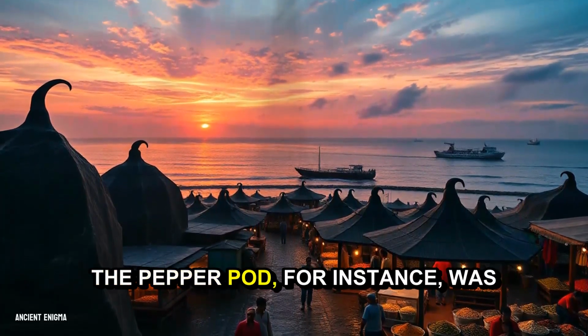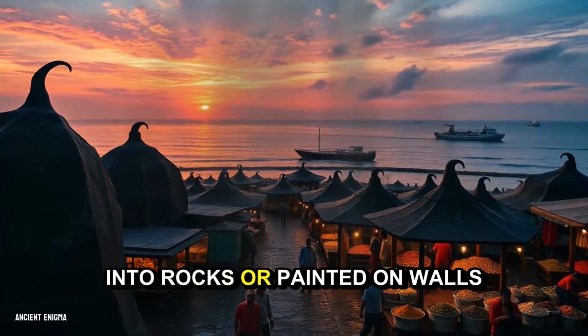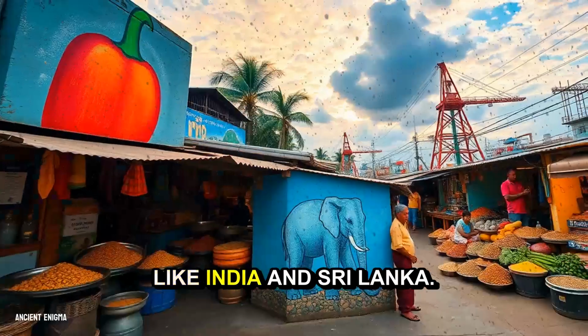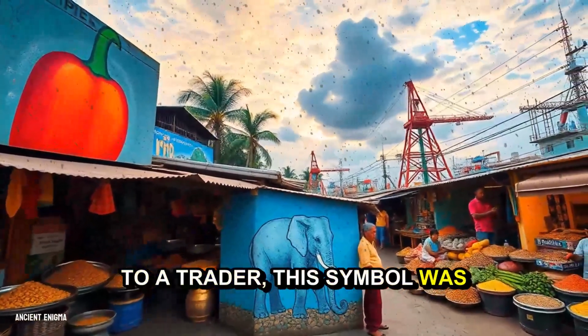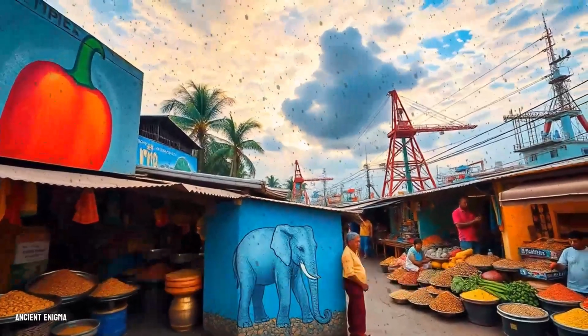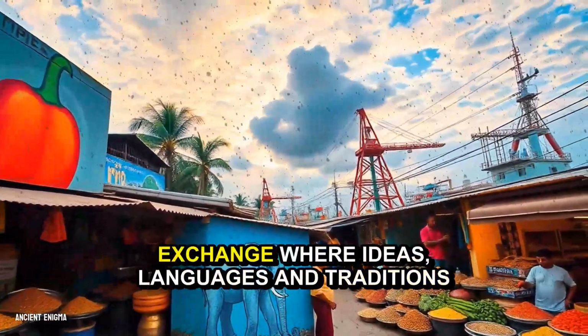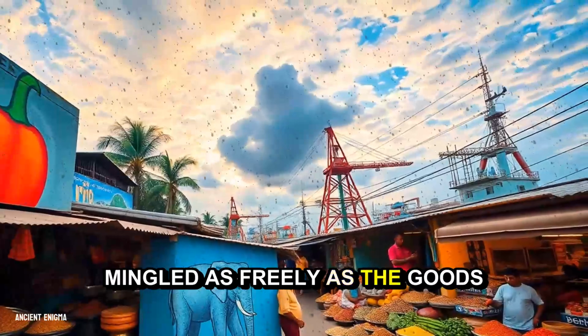The pepper pod, for instance, was a simple yet ingenious marker carved into rocks or painted on walls near bustling spice markets in places like India and Sri Lanka. To a trader, this symbol was a beacon, signaling not just a place to sell or buy spices, but also a hub of cultural exchange where ideas, languages, and traditions mingled as freely as the goods themselves.